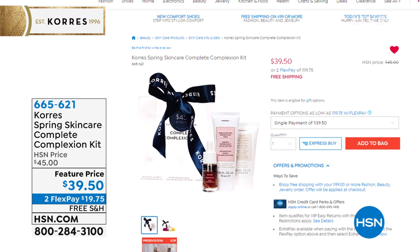Yes, and it comes with a little travel bag, by the way, a recyclable travel bag that you can take anywhere, or you can give it as a gift. If you know someone that loves KORRES, that's great. I would be very happy if you got that for me. Oh, absolutely. And it's $19 to get all three of those products home, award-winning, and free shipping. Remember that as well.